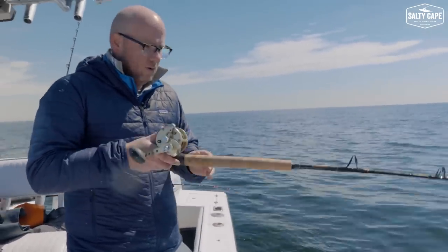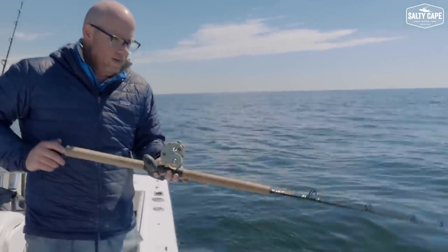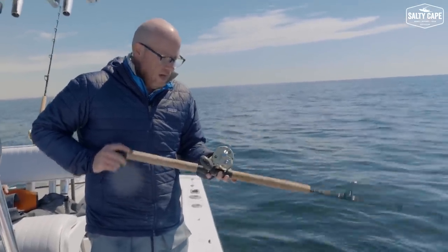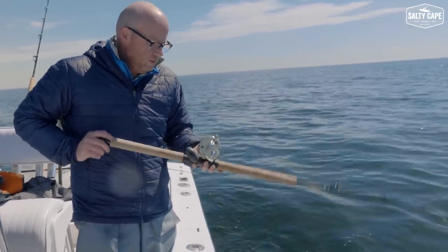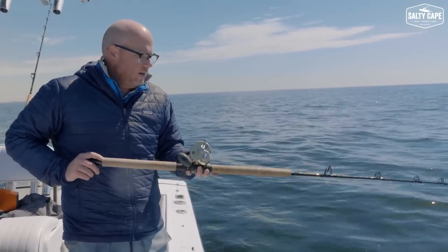Perhaps you've seen the video where we troll a tube and worm in Cape Cod Bay with this same outfit on braid for stripers using the trolling weight. So good for that. I've used these south of the Vineyard for school bluefin tuna, but just a nice, happy, easy, light tackle boat rod.